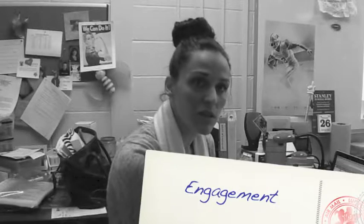This class so far with this book has been 20 times better than what their engagement has been in the past with just the other ways, using paper or pencil.